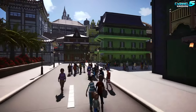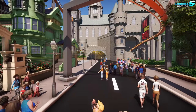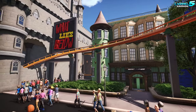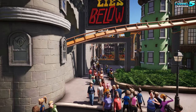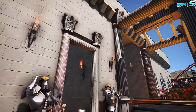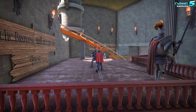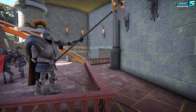I'm gonna zoom back through the building and back to here because I was really intrigued about this. Something was leading me over here and I want to complete that adventure. What lies below? I don't know. Well, I guess we'll find out. What lies below? Well, it appears we're going into the medieval village anyways. A little bit strange that only the bravest will accept this quest.